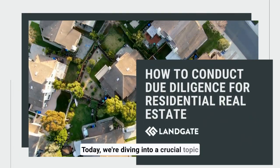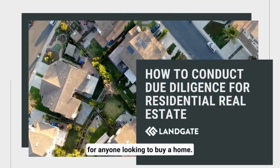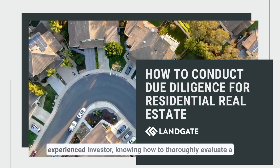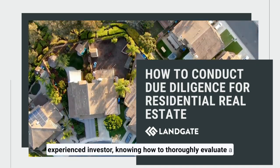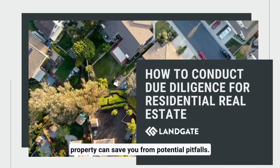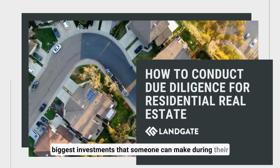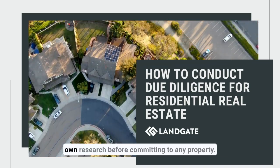Today, we're diving into a crucial topic for anyone looking to buy a home: how to conduct due diligence for residential real estate. Whether you're a first-time buyer or an experienced investor, knowing how to thoroughly evaluate a property can save you from potential pitfalls. Buying a residential property is one of the biggest investments that someone can make during their lifetime, so it's essential that you do your own research before committing to any property.